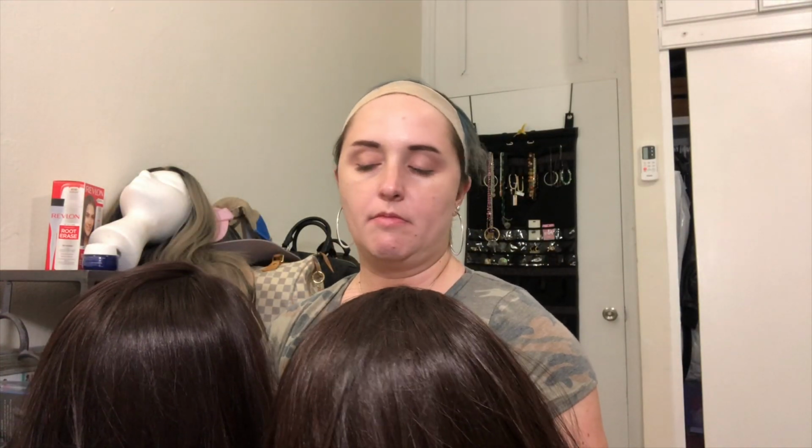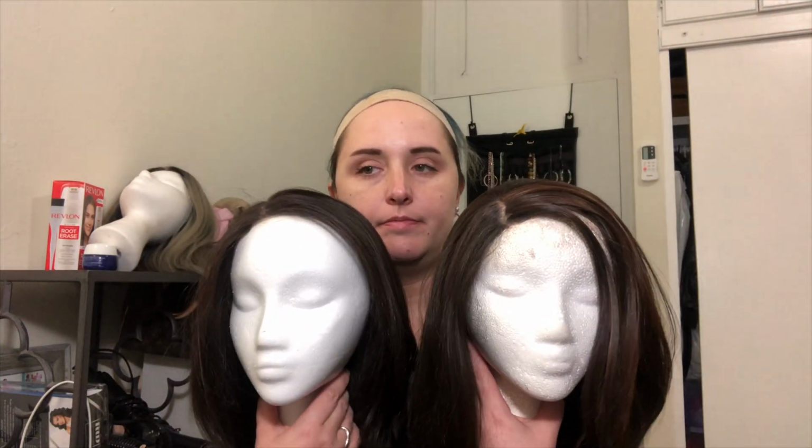I got this one first, and then after maybe a few days, because I liked this wig so much, I went ahead and I got another one so I can keep the brown color. This one's a little bit lighter, so this might be more of a 6 than a 4. But it's just a little bit lighter. It's not that big of a difference, but it's still a difference. But yeah, so there you have it.